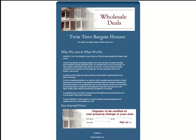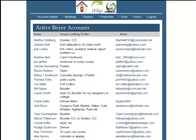The system is, let's go for quantity and let the quality show itself like the cream that rises to the top. So boom, you have a list of active buyers. And now we know we've got buyers in our area that are looking for bargains. That's how we have the confidence to go out and make those offers to purchase.